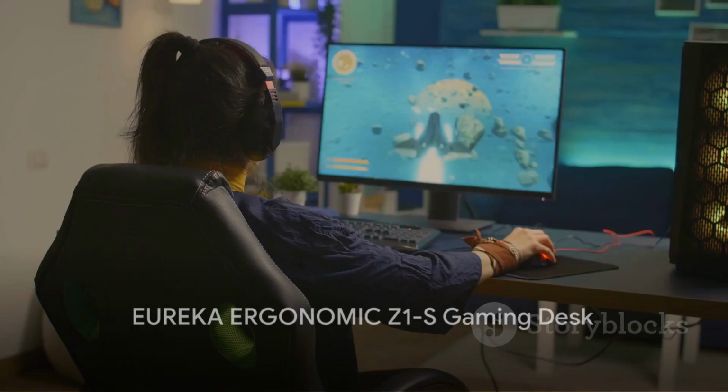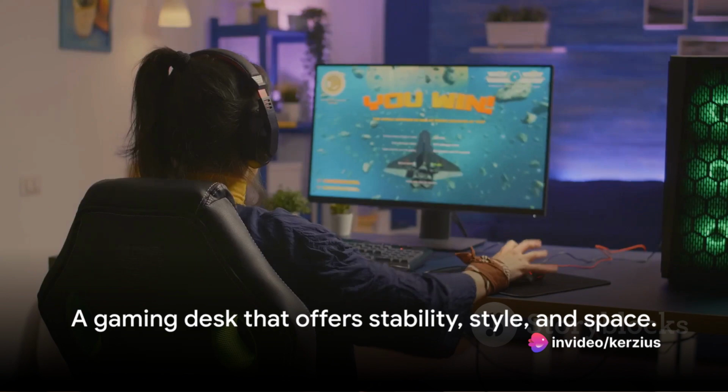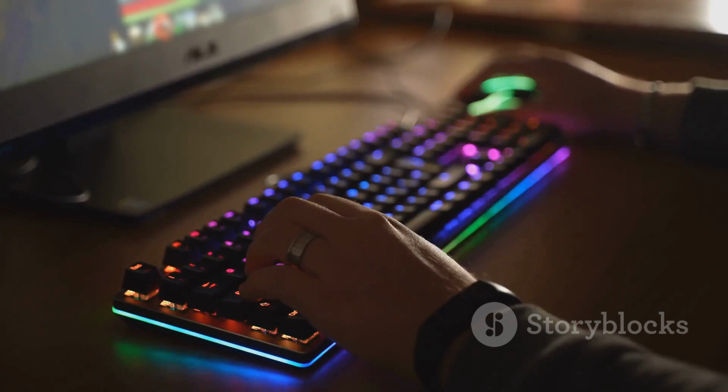Next in line is the EUREKA Ergonomic Z1S Gaming Desk. This is not just a desk, it's an experience, a game changer. Let's dive right into what makes this desk so special. At first glance, you can't help but notice its unique Z-shaped design. This isn't just for aesthetics, folks. The robust construction of the EUREKA Ergonomic Z1S provides stability and durability, ensuring your gaming rig has a solid foundation.